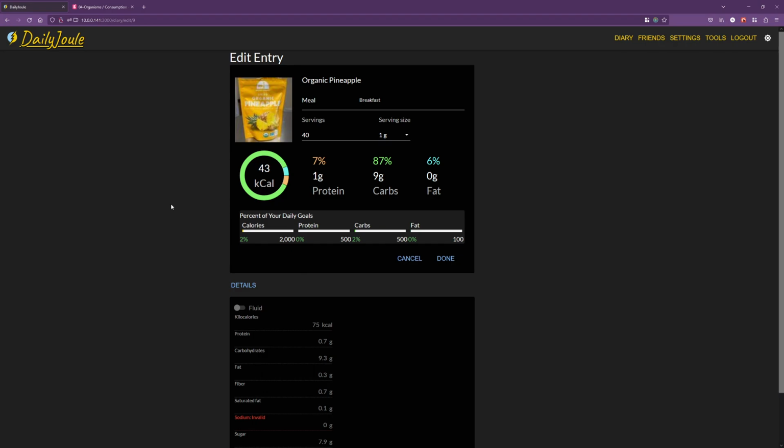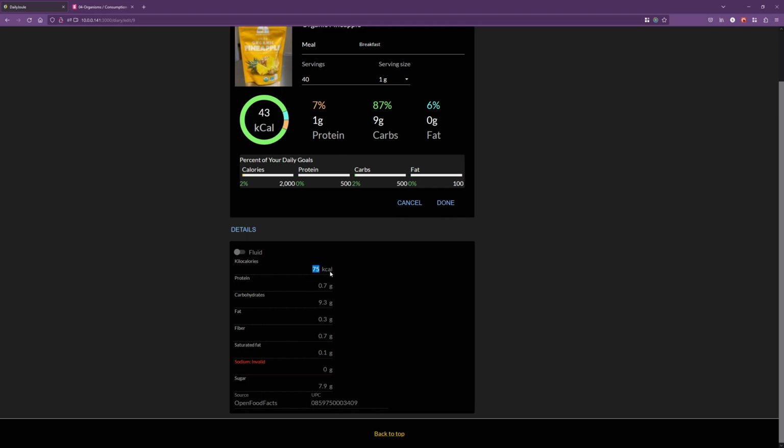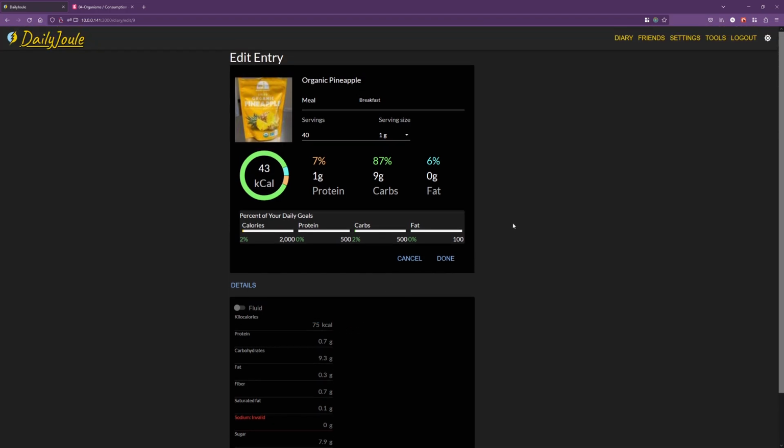So what is to be believed here is a question. Because the package says that the 40 grams of the pineapple is 75 calories. 75 kilocalories is what it means. And it has these proportions for that portion size of fat and carbs and protein, which should be where all the calories are coming from. But when we do the math on that, we don't get 75, we get 40 something. We get 43, in fact. So that's kind of odd.